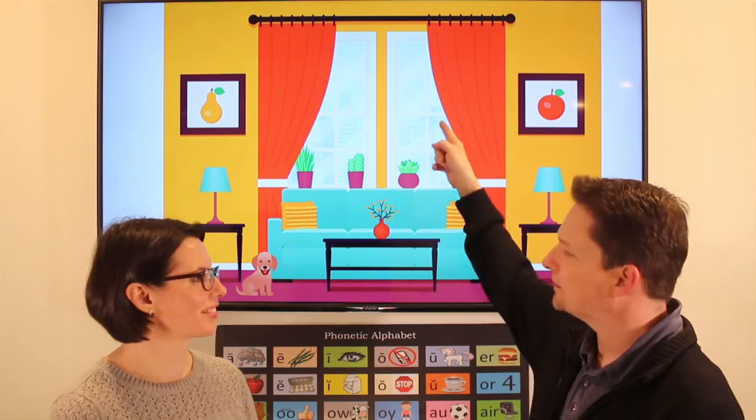Are there curtains in the window? Yes, there are curtains in the window. Are they long curtains? Yes, there are long curtains. Is there a couch in the living room? Is there a coffee table? How many side tables are there? How many table lamps are there? Are there curtains in the window? Are they long curtains?